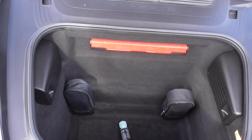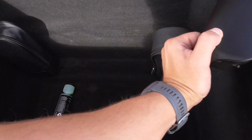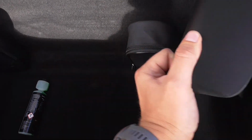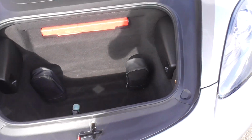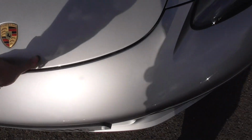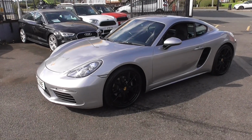Under the front storage bonnet, I suppose, we've got our mobile kits there. We've got a window cleaning kit from Porsche, locking wheel nuts, that's all still in the car there. A little bit fiddly when you're doing it with one hand. And then on the other side you've got your tyre inflation kit also. So everything which was supplied with the car from new is still with the vehicle there today. But just a stunning looking car.